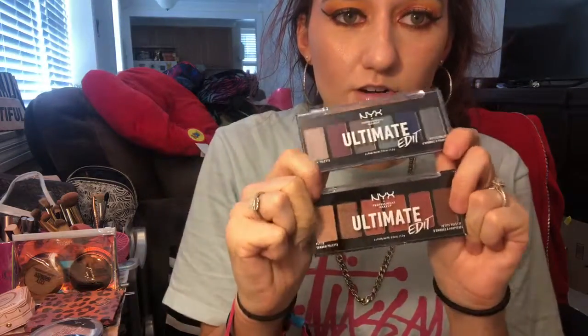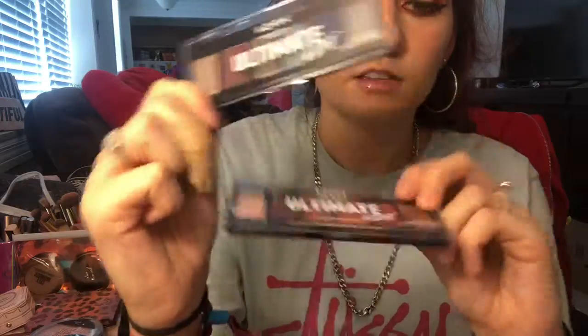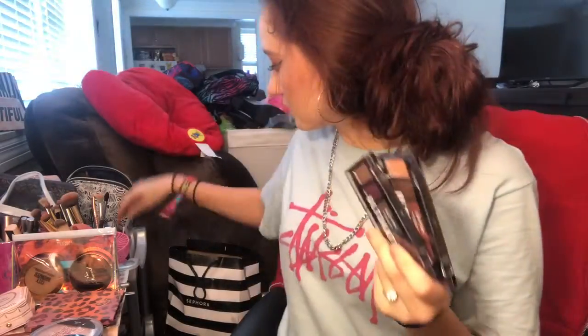These are the 2 Ultimate Edit palettes I decided to pick up from Walgreens today. NYX is buy one, get one half off. This is the cool tone, and then this is the more warm tone palette. So I picked up these 2. I already have this one, which I grabbed when I was doing makeup for a fashion show. I just grabbed it to go, and I am so happy I picked this up because I used it the whole time in Vegas.